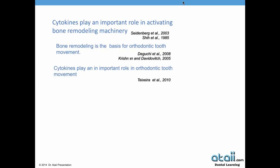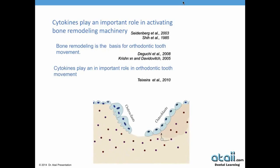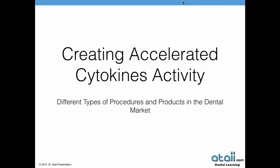So cytokines play an important role in activating bone remodeling. And bone remodeling is the basis for orthodontic tooth movement. If you understand this concept, and you understand that we have to create this bone perforation and create that cytokine production, then you increase the rate of bone remodeling and decrease the bone density. That, my friends and doctors, is simply creating that accelerated cytokine activity. Now, there are many types to do this. There are many different devices and many different procedures in the market today. So let's talk a little bit about what you can do.